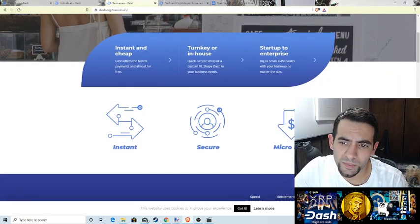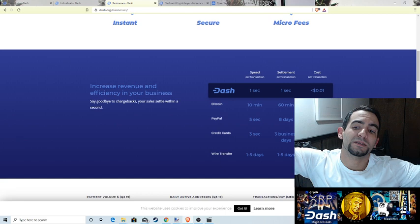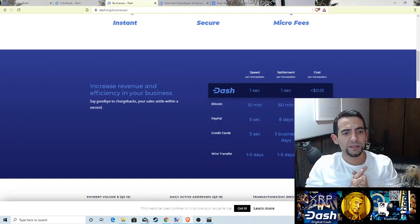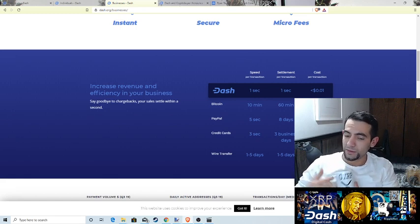And here we have the same little picture, same concept. Here they give you a little chart on the way that they are faster and more efficient. So increased revenue and efficiency in your business. Say goodbye to chargebacks. Your sales settlements settle within seconds. The standard.